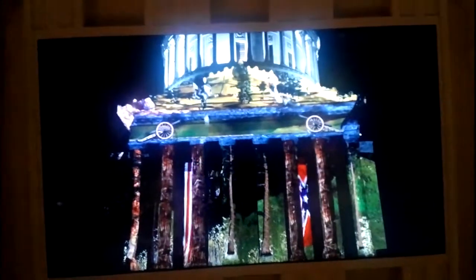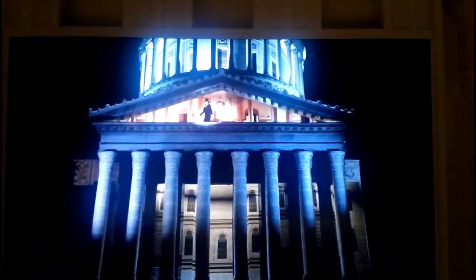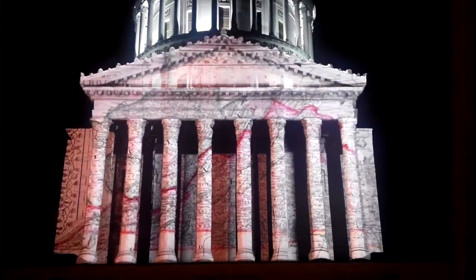I see balloons. What's going on here? Oh, it's the 150th anniversary of West Virginia statehood. And this was the thing that they did on the Capitol building. The video mapping. It was pretty neat. Here comes President Lincoln, the guy who created the state. Hello, Lincoln. Hello, Abe. Where are you going? Boom. Crash, tinkle, it all falls down.